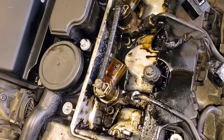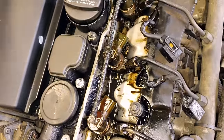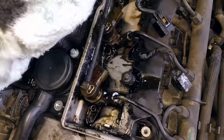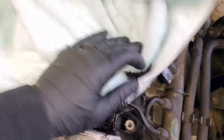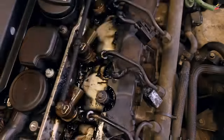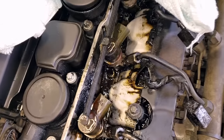All right, guys, you know when the stuff is bubbling up that it is working. This is quite satisfying. So we're gonna use a bunch of different rags and towels to soak this up, and I'm gonna use some screwdrivers. Gotta act quick though, because right now the engine is really hot and we gotta make sure we get all of this stuff up, this black oozing goo. Look at that.